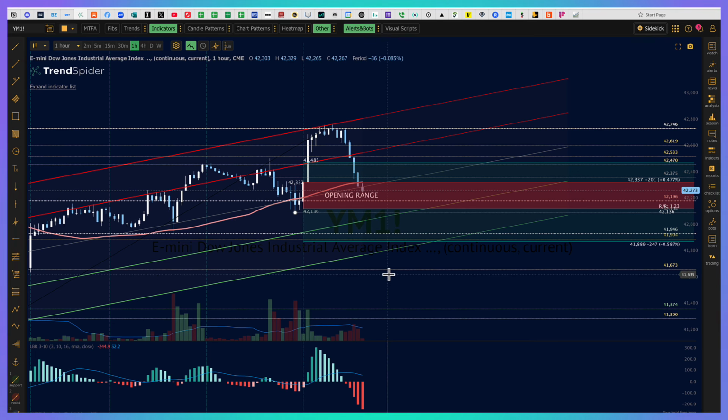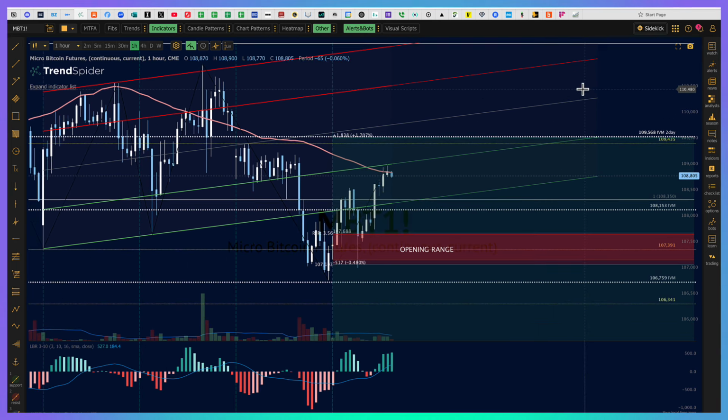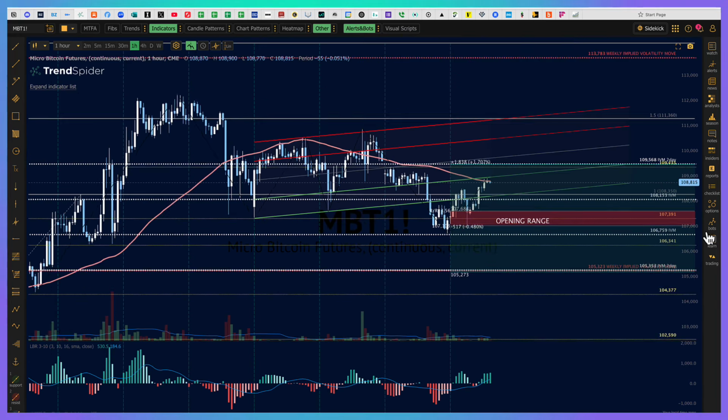All right, but very nice retracement. My thought, short sellers getting caught flat-footed. That is the storyboard. The narrative is so negative on social media streams that it's really making for shorts to be on the back foot all the time. All right, let's take a look at Bitcoin, the micro Bitcoin chart.